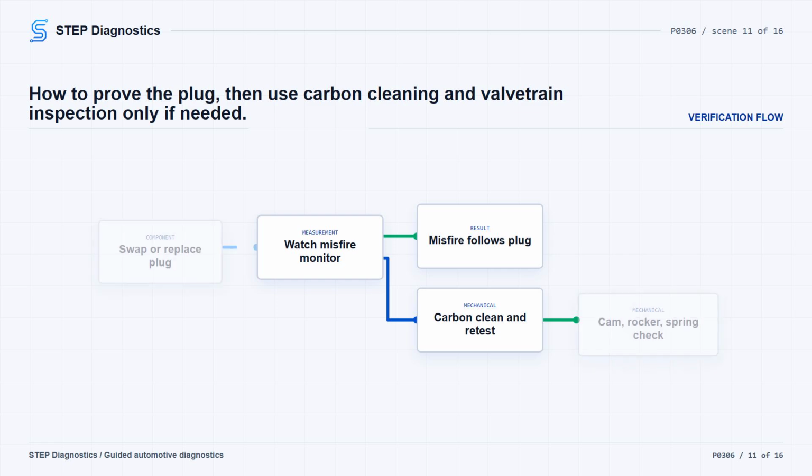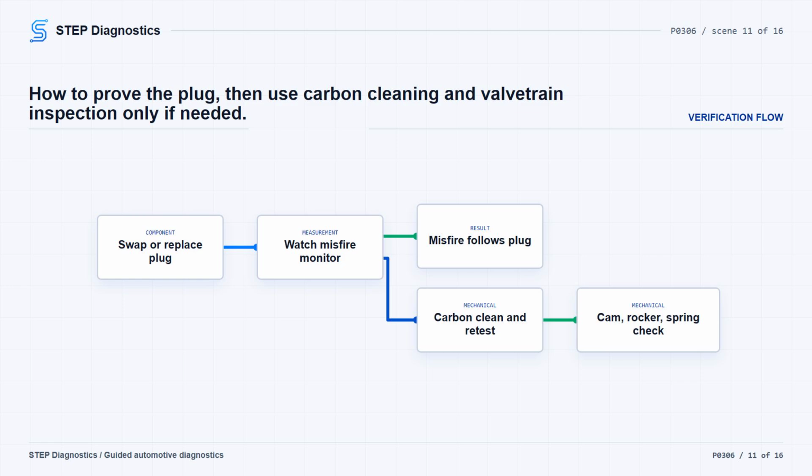After driving and clearing the cleaner from the engine, erase the codes, test drive under the captured conditions, and watch the misfire monitor again. If the misfire does not return, the cleaning corrected the fault. Then verify. If it returns, visually inspect the camshaft lobes, rocker arms, and springs for excessive wear or broken parts. Repair confirmed issues and verify.